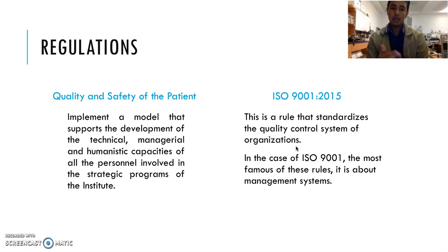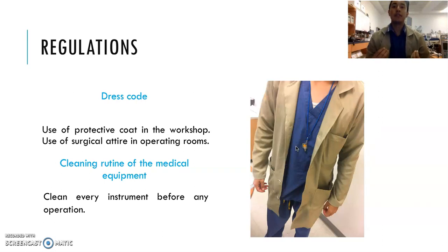In the case of this one, the most famous part of this rule is about the maintenance of the system. So it's like the fundamental thing to follow here in the workshop to do our job. And one of the most important, which is also elementary here, is the dress code, because we always use a protective coat like the one I'm wearing right now here in the workshop, because you can't enter here without it. And this has the purpose to protect ourselves, because sometimes we work with some reagents that can cause a reaction on the skin or can discolor the clothes. So this is to keep us safe here in the workshop.